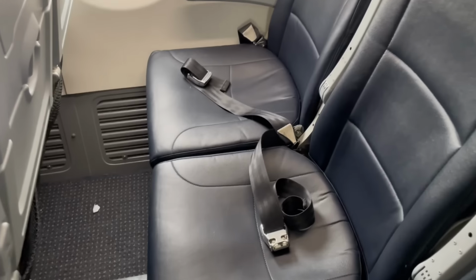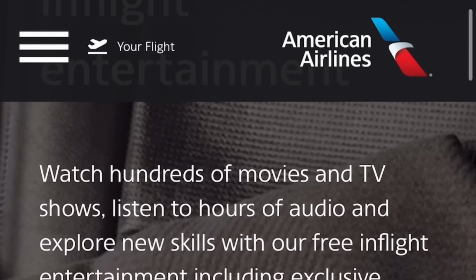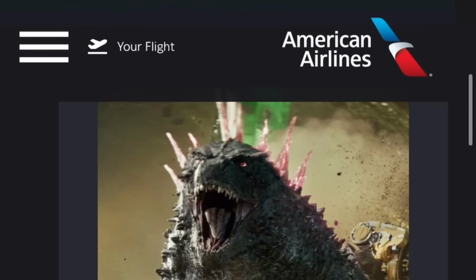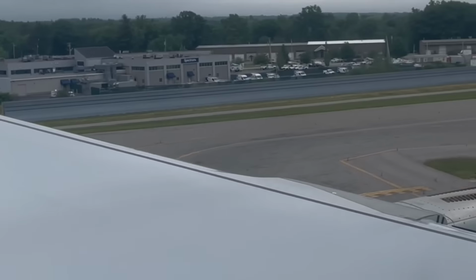Again, American has a nice selection of free movies and shows on their app, and I got a mixed drink and a snack box, and it was about $20, so pretty much about the same as United. 3 hours long on this flight. It was smooth, and we arrived in Charlotte on time, so really no problems there.